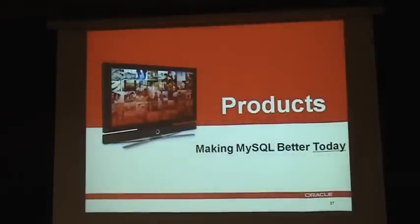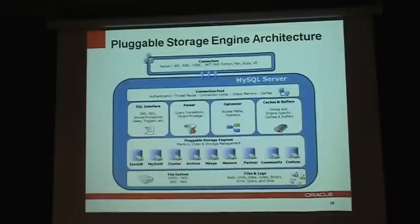So enough of the overview, getting down into the technology. Many of you have probably seen this slide as far as the architecture. Just to reiterate, the top is all the connectors and various ways you can talk to MySQL. Going through your connection pools, your interfaces, parsers, optimizations, buffers, and all of these, I'm sure many of you are aware, have all kinds of parameters and options that you can tweak and tune and use to really customize MySQL.